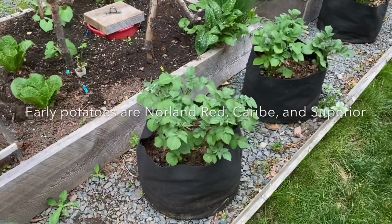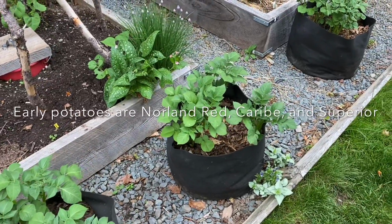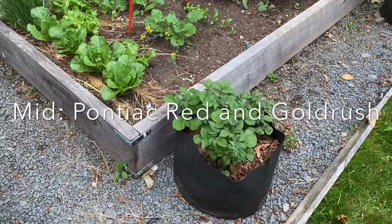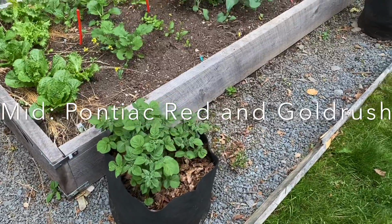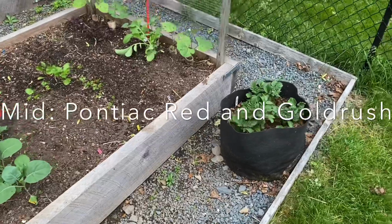And there's some more early potatoes. I'll be harvesting those in early August, I imagine. These are a later variety. Each pot has a different variety. And that's it for the potatoes.